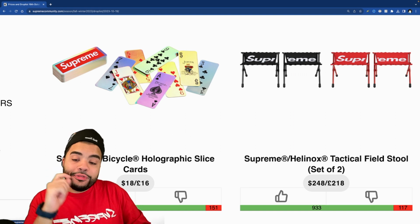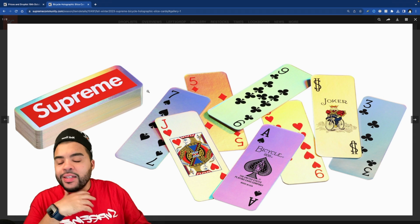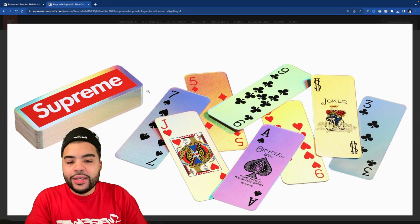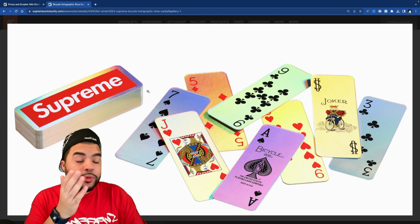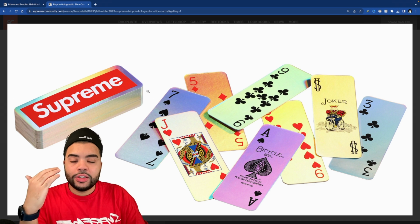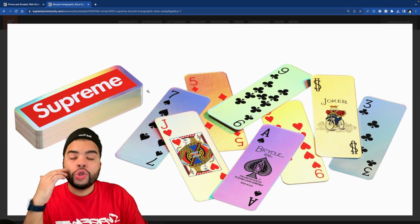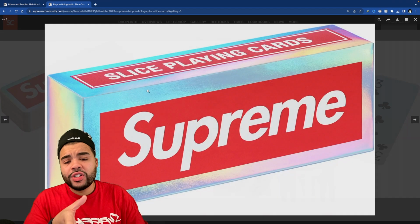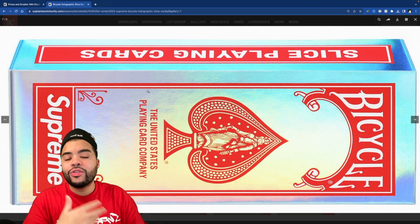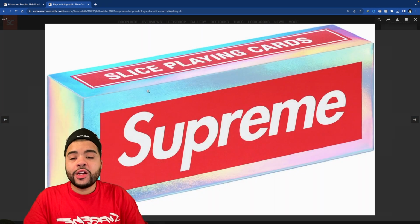This holographic slice card set, $18, you feel me? Those are the type of prices we like to see. We not trying to spend $250 on 2 seats. I would spend $28 on a pack of cards, which is still ridiculous, you know, but it's definitely more doable. This is not bad. I already have a Supreme card set, so I'm not really too pressed for this one, but I do love that holographic effect. Not bad. Let me know if y'all gonna be picking up the card set.